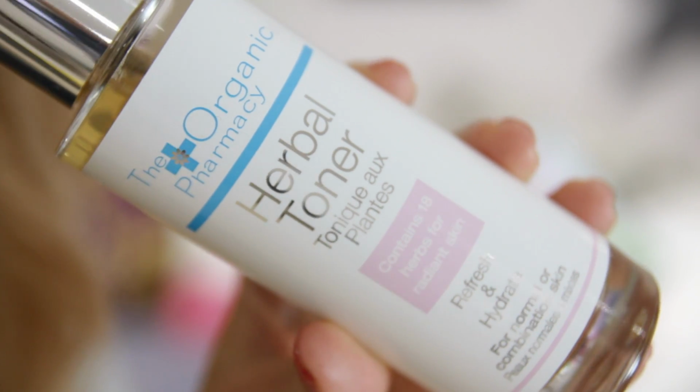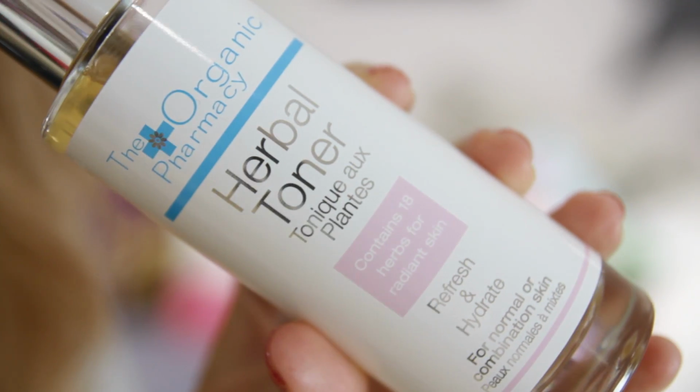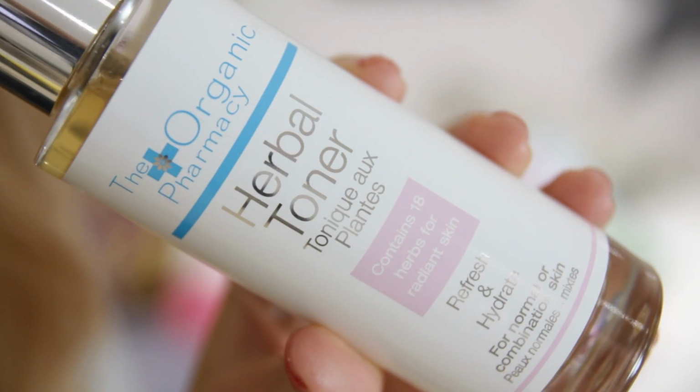And then I have a toner, which is from the Organic Pharmacy. Again, I love the Organic Pharmacy. I use their antioxidants face cream all the time. This is their herbal toner, which is meant to refresh and hydrate for normal or combination skin, contains 18 herbs for radiant skin. This wasn't unpleasant, really. It smells quite herbal, as the name would suggest, but it just didn't really do anything.